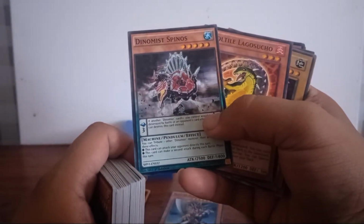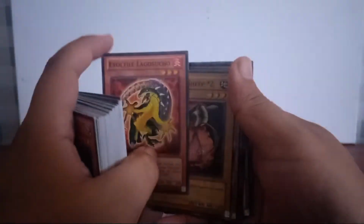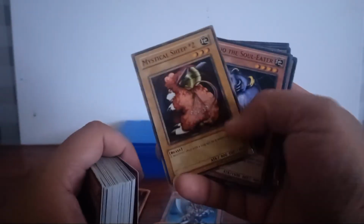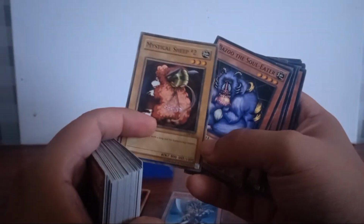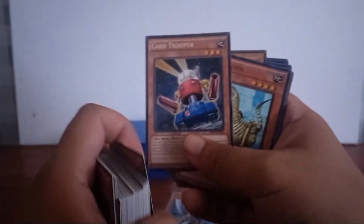This looks like a dinosaur, but it's not. It's a machine. I don't know what's a fire. I don't like these. They look kind of funny. I have many of these cards.